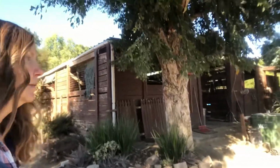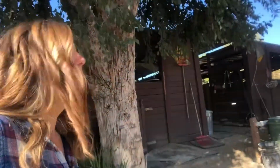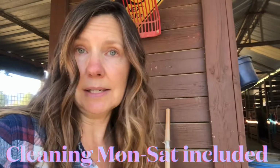Today, we're talking about the expenses included. As you can see behind me, this is a barn, and we're going to go into the barn here because this is where my horse lives. I pay $500 a month to board my horse at a horse facility. That board includes cleaning every day but Sunday, so I have to clean my stall on Sunday.